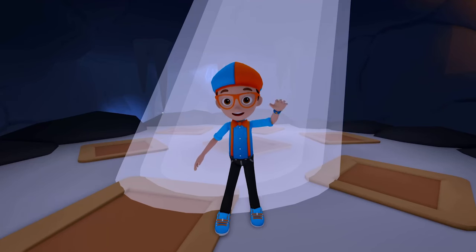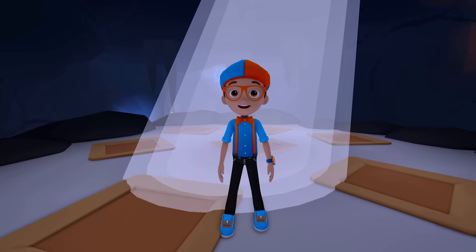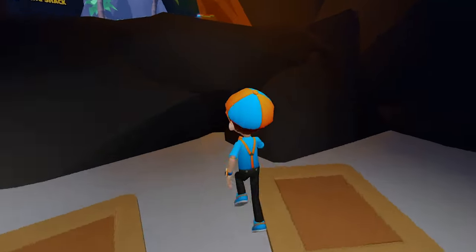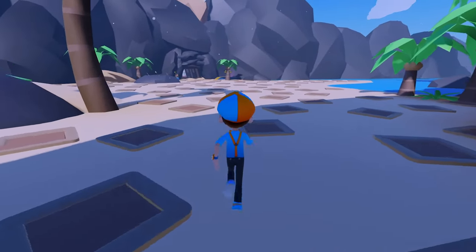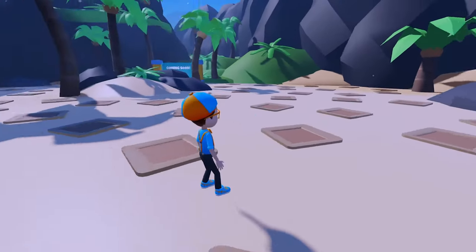Hey, it's me, Blippi, and today we're going to see dinosaurs! Yeah! Whoa, I love dinosaurs, and I love learning all about them. Ooh, are you ready to explore? Here we go! Whoa, check out this cave! Ooh! No dinosaurs in here, so we better keep exploring. Huh, I wonder what kinds of dinosaurs we'll find today. But I know one thing, they're gonna roar!